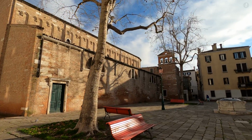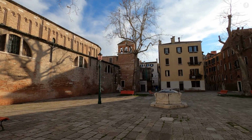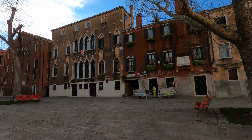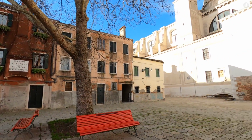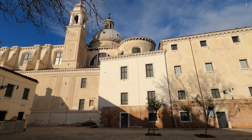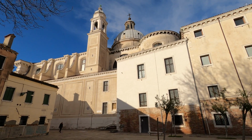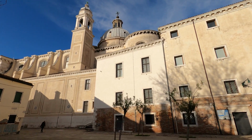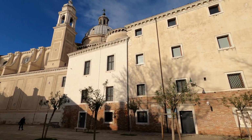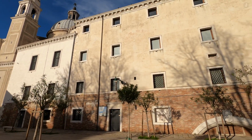We already spoke about the Gesuati church on the Zattere, and just across this square from the Church of Sant'Agnese, we find the building that once upon a time played home to the Gesuati, where monks resided and dedicated their lives to worship and healing the sick and infirm of Venice. As we see it today, this former monastery dates at its oldest from the late 15th century, around the time when the Visitation Church that we passed by earlier was built.